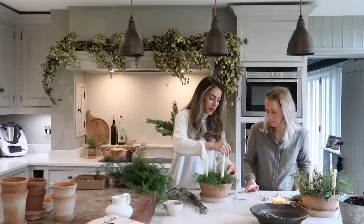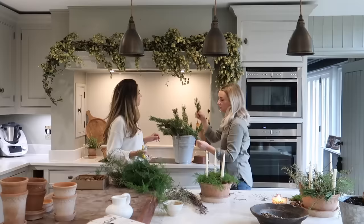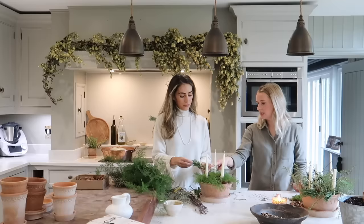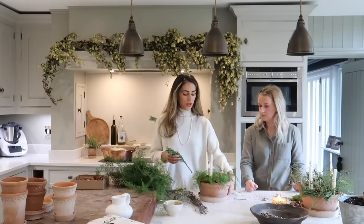Okay, so then we can add in the conifery pine, just a few sprigs, again in the same direction. I'd probably cut that down a bit. If you take that little bit of green off the bottom, you'll have a better finish. But I think the beauty of this is it doesn't need to be perfect. If it's looking too perfect, you've got the wrong candle kit.